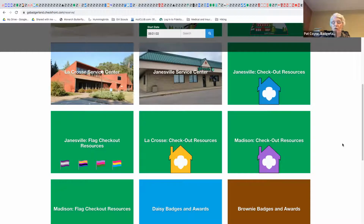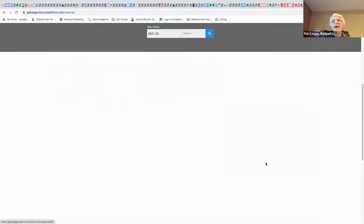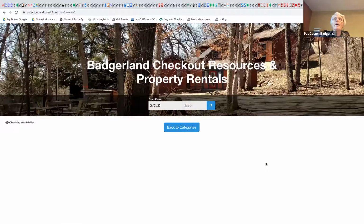There's two ways to search. One is you just throw something right up here on the top in the search bar. If you're asking for, let's say, a compass kit, it'll give you all the compass kits across all of the different locations, Janesville, La Crosse, and Madison. If you know that you live next to Madison and you only want to see what's in Madison and you don't want clutter, you pick Madison. It says see listings and you go to that. That's where I'm going to do my demo from, because the most items are in Madison, so we'll see the most stuff.